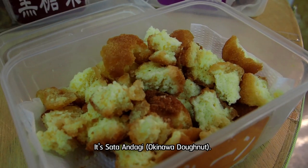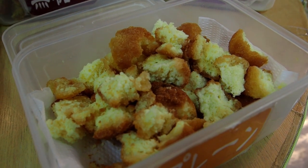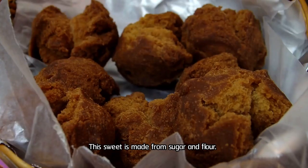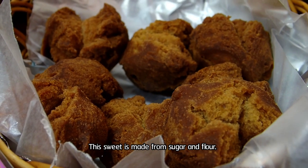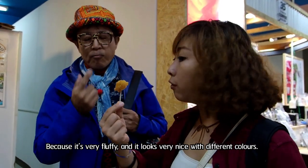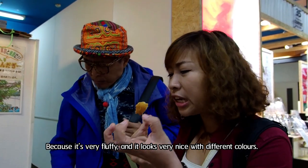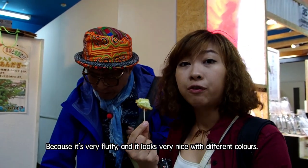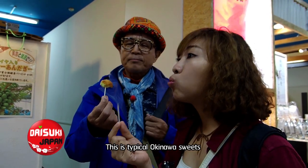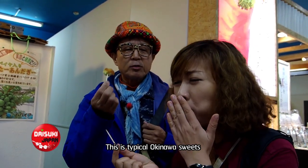Just wait. This is satan dagi, famous. This is very typical. What is this? This is satan dagi. This kind of stuff we can see in the market very often. It's very fluffy and looks very nice, a little different color. So let's try. They must have sugar in here. No, this is typical Okinawan soup.